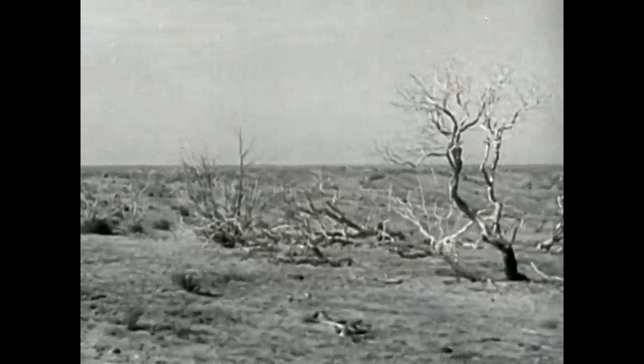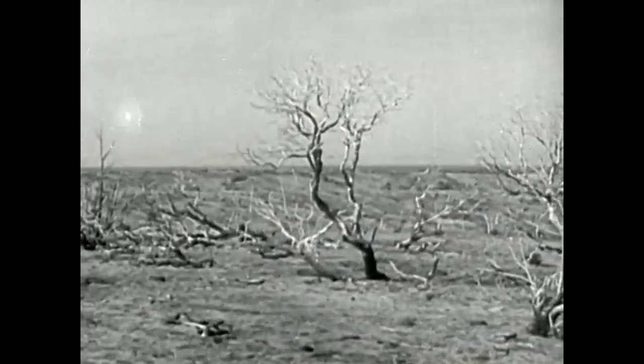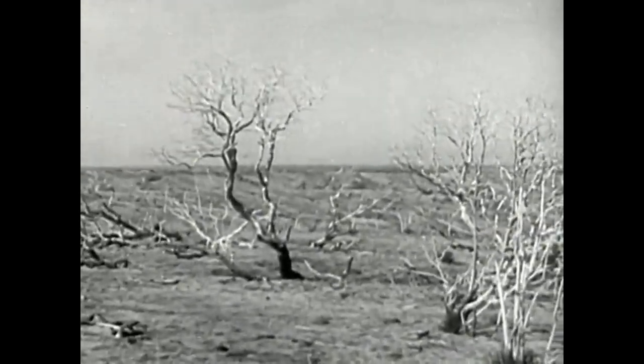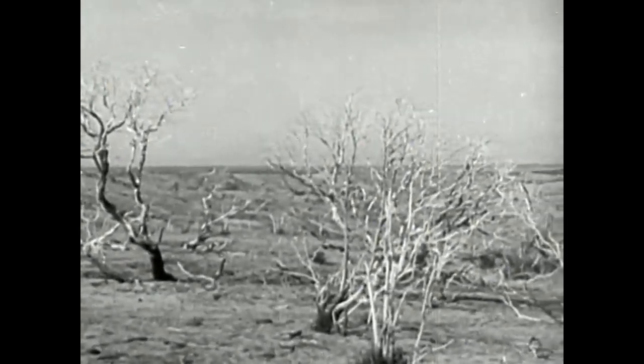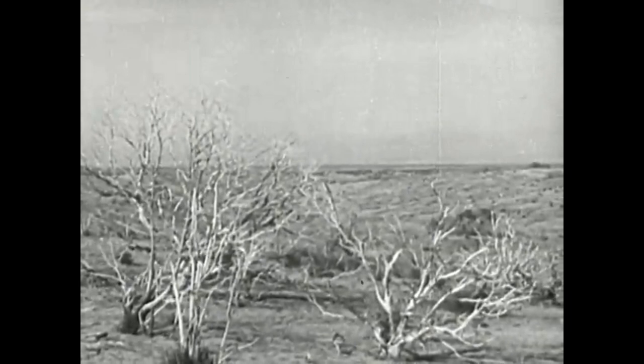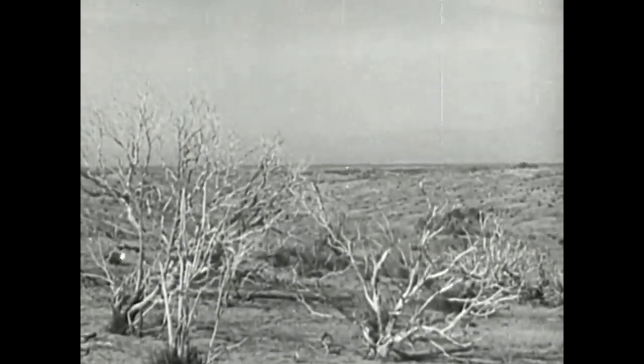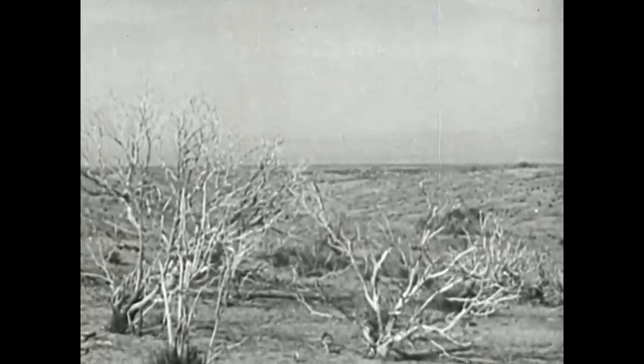And Moses said, "For they covered the face of the whole earth, so that the land was darkened, and they did eat of every herb of the land, and all the fruit of the trees. And there remained not any green thing, either tree or herb of the field, through all the land."